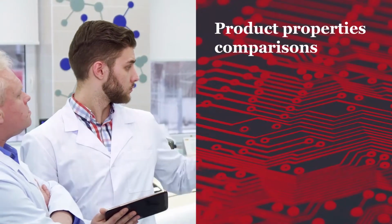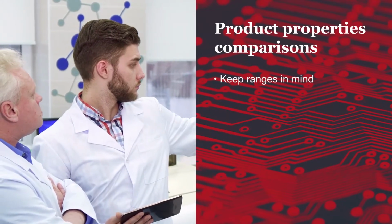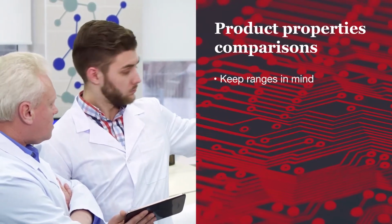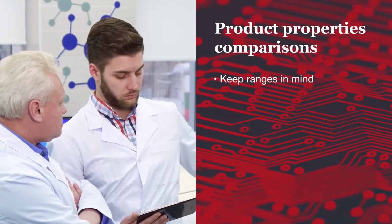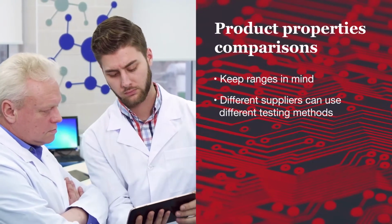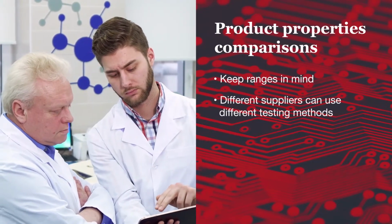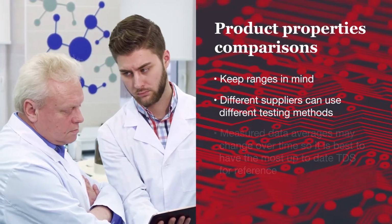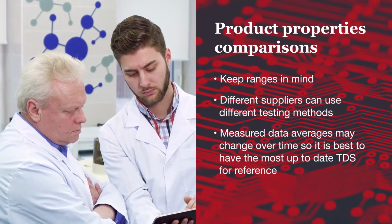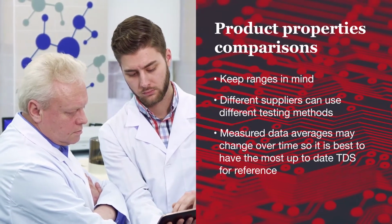When comparing TDS properties between products, this range should be kept in mind, as the typical value shown may lie within the plus or minus range, making differences less significant. This is particularly so when comparing TDS properties across different suppliers, who may use different tests and procedures to obtain their values. It is also important to reference the most up-to-date TDS, as measured data averages can change over time.